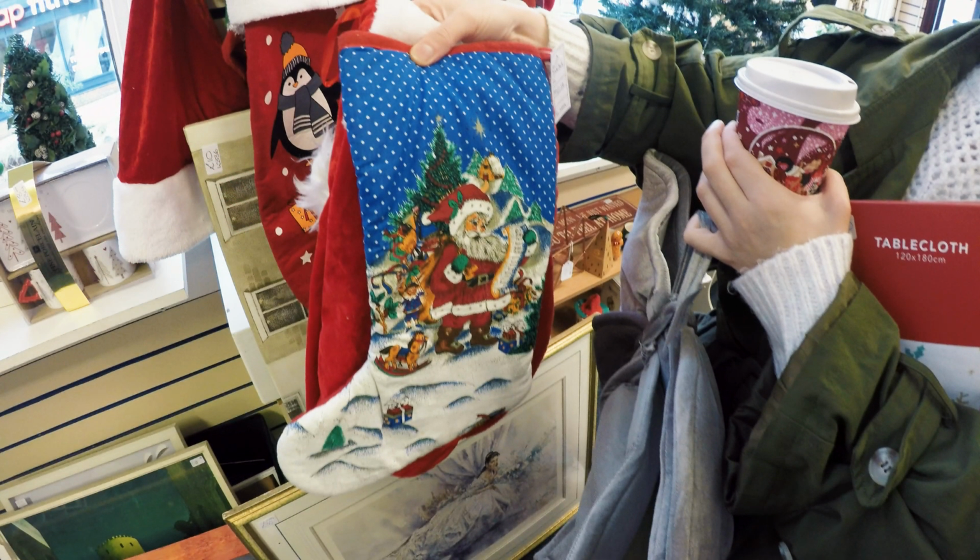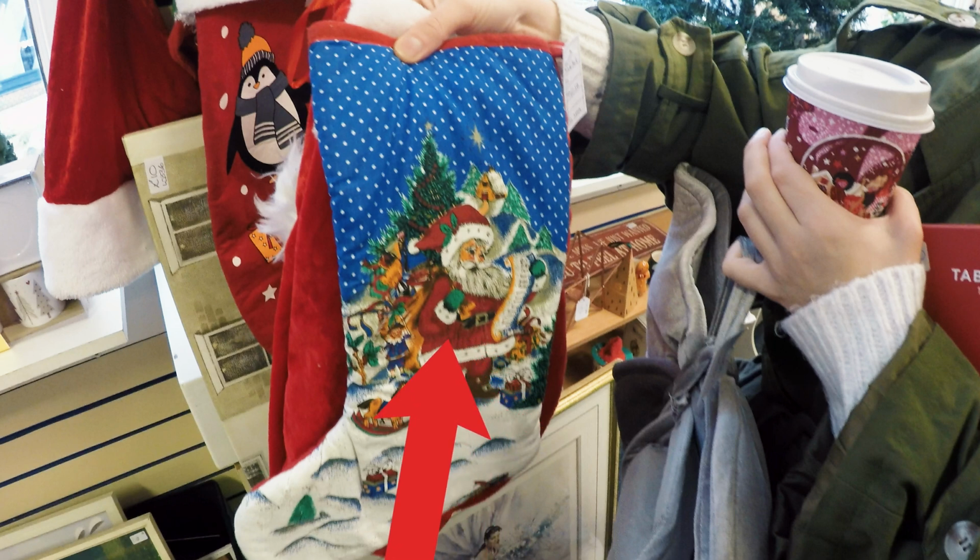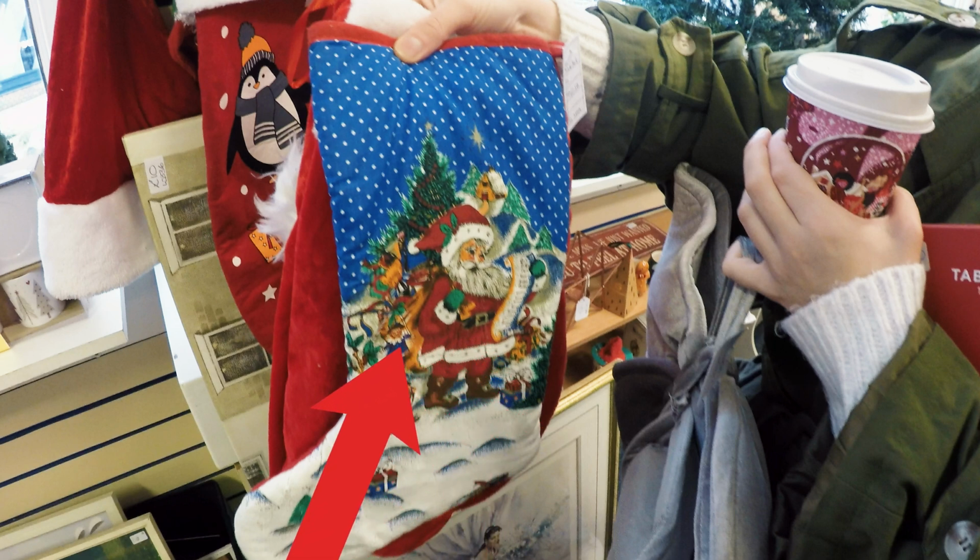But we thought this one right here was another stocking, but it turns out when we went to the till, the woman said it's actually an oven glove. And that was after we bought it, so a little bit too late to return it there. So we've got 1 stocking and 1 oven glove.